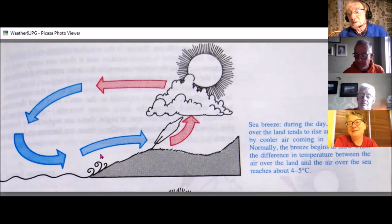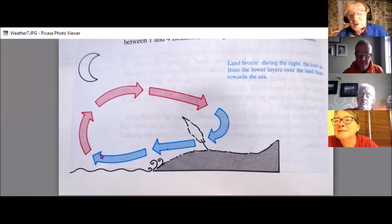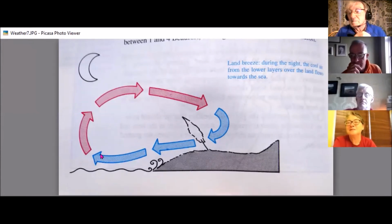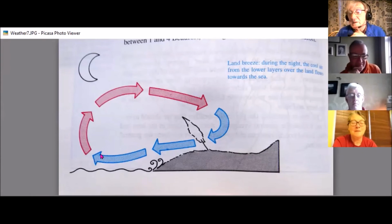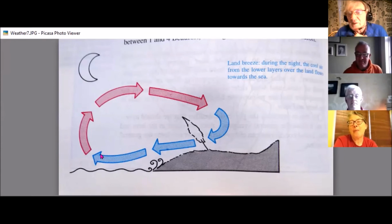Another thing that has an effect on the wind locally is the land breeze. And I'm prompted by the photograph. I was going to move on to something else. But if you have been, shall we say, becalmed out to sea and you can't get home because there's no wind and your outboard engine isn't working, just wait a few hours. The sea breeze will die down around 4 o'clock, ish. And that's when you get becalmed.